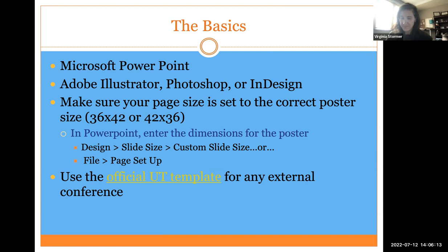Always check any conference you go to. If you're ever doing a poster presentation, always check with them, because different conferences might have slightly different requirements for their posters, but 36 by 42 or 42 by 36 is fairly standard. And so you can go into PowerPoint and set up a single blank slide so it's that size.